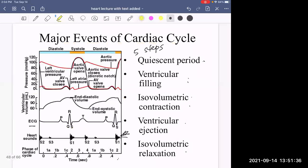Okay, now this picture kind of makes me want to cry because it is one graph, but it's got pretty much everything that's going on in your heart at the same time. It's a little overwhelming to me. The idea is that you can see where the lub dub heart sounds are occurring, what's going on with the ECG, and what's going on with the volumes and the pressures. It's really overwhelming.